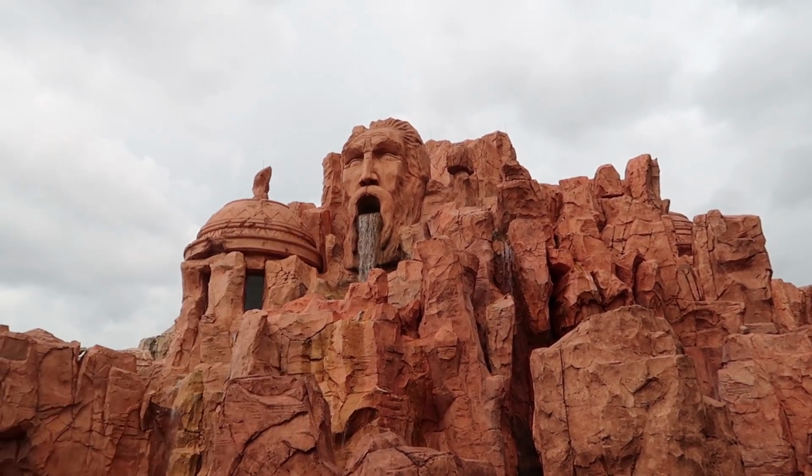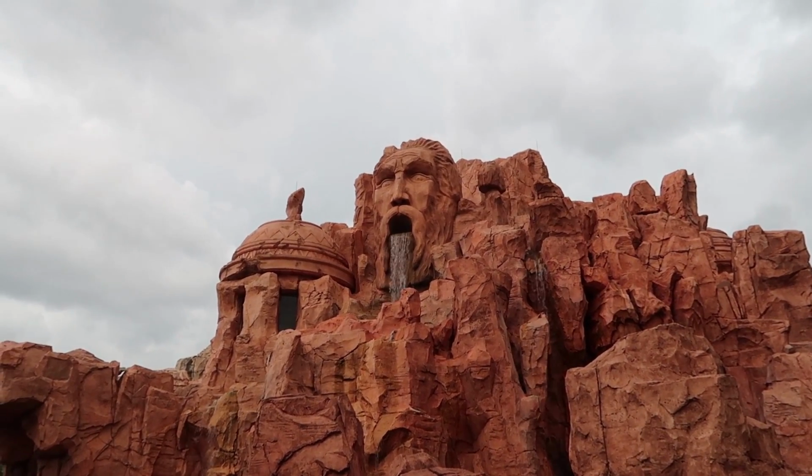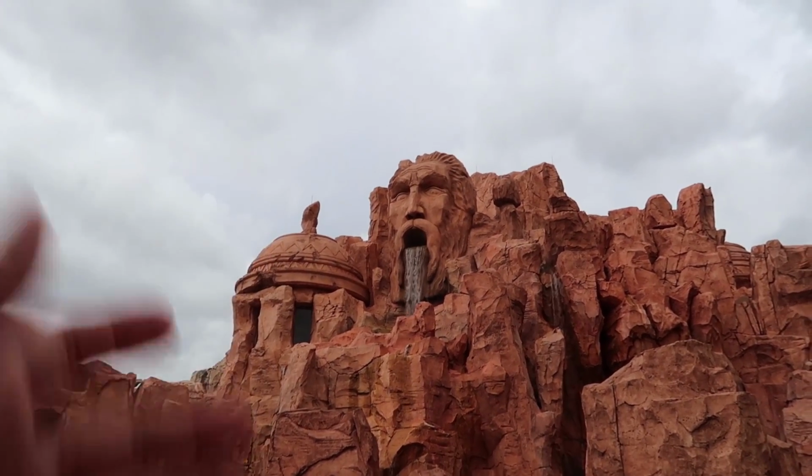This face up here is recognized by the face filters on Snapchat, so you can put face filters on him.